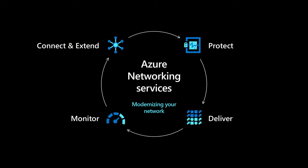Everything we do basically falls into these 4 broad categories. We are about connecting and extending your network to the cloud. It's about protecting your traffic. It's about application delivery and acceleration. And of course, monitoring and knowing what's going on in the cloud. So I'm going to touch very quickly on every area now, okay?